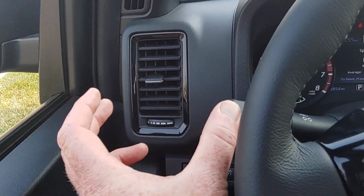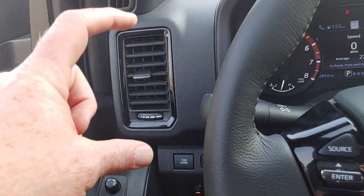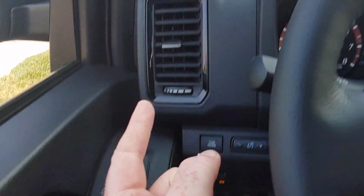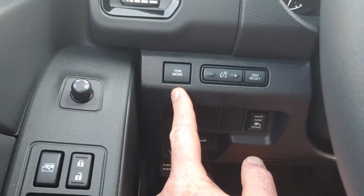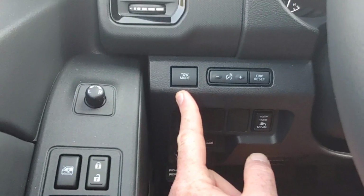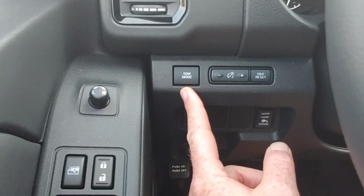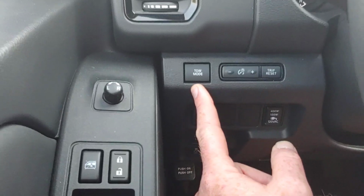So they're tall instead of wide, which blows a volume of air in a taller cone, which is nice. And then you see the defrost up there. Down here, you've got tow mode right here. It's no longer on the shifter. Tow mode just moves the truck into towing. This particular one does not have a tow kit, so I did not get to tow with it.